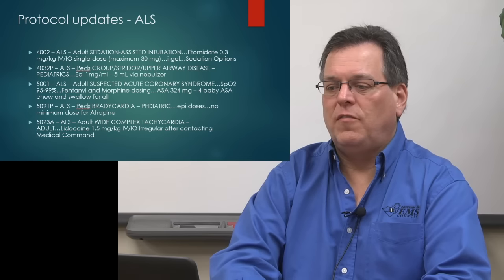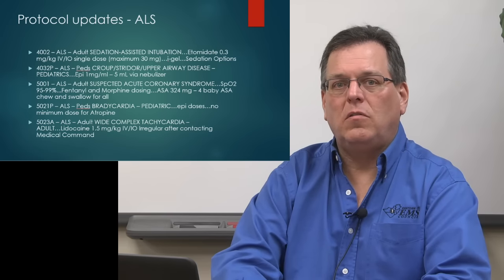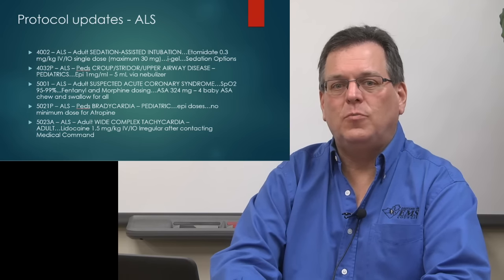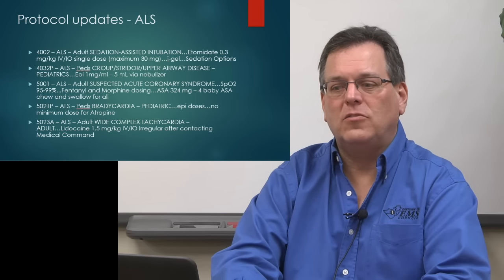It also specifically in that protocol lists the iGel as an airway option. And then after management for the airway, sedation options with doses and maximums.